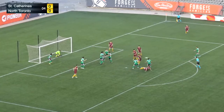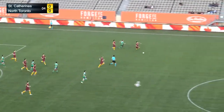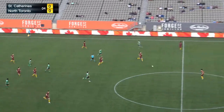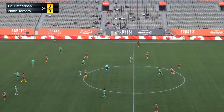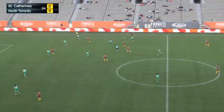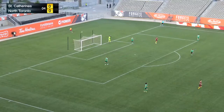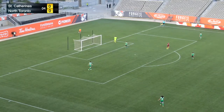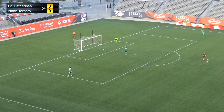Head in, no one gets it. Number 8 blocks it. That is blocked in the 18. But St. Catherine's recovers. That shot was blocked by Westlaken. Ball is played in. Trying to get Solomon, but doesn't get there. It will be a goal kick, and Ali G will take it quickly.